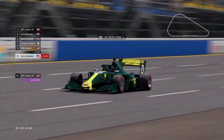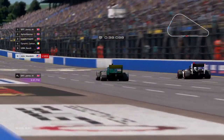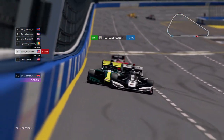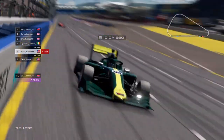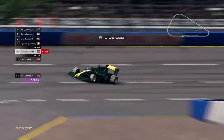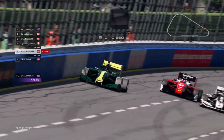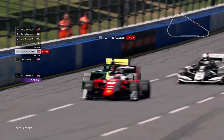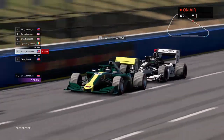They're making their way up towards the line. They do improve, that puts them ahead of Bandit by over a tenth. You can also see as the tyres at these high speeds, they do start to grey out a little bit.